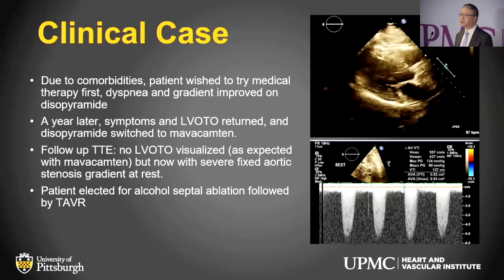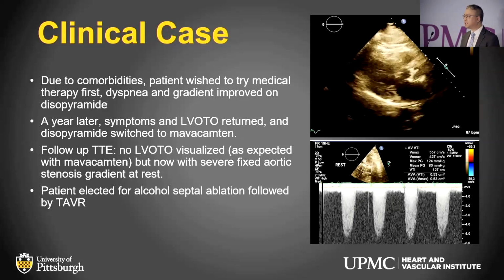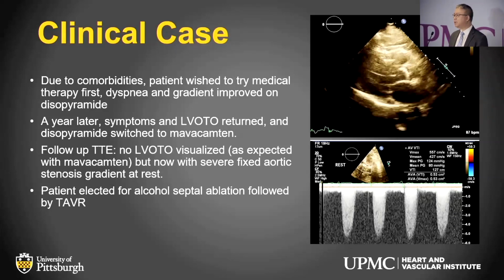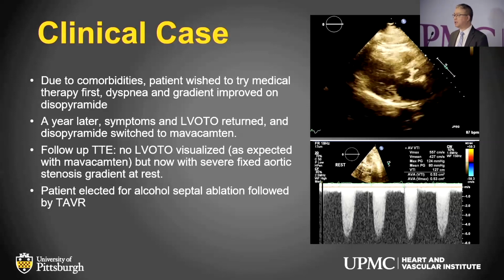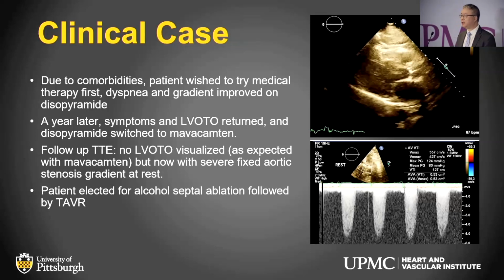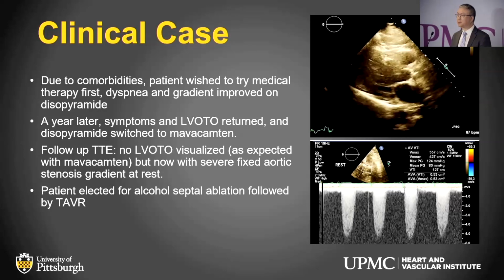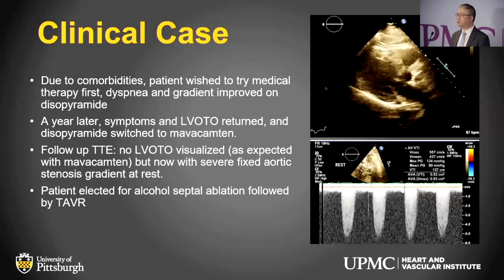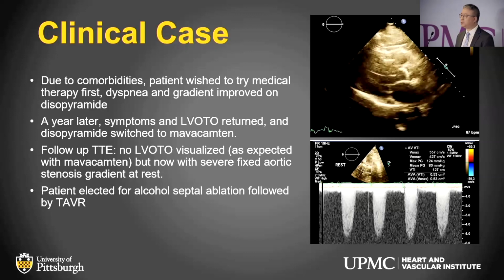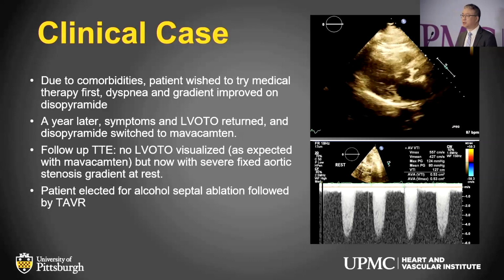So then we did another echo to try to tease out, is this worsening LVOT obstruction or has the aortic stenosis gotten worse? And here in the bottom panel, you can see clear-cut, severe resting, early peaking aortic stenosis signal with a mean gradient in the 50 range. So definitely the aortic stenosis has come to the fore. But our knowledge that she had a pre-existing LVOT gradient caused by hypertrophied muscle helped influence our decision making. We knew we would probably have to address that as part of her overall management strategy.